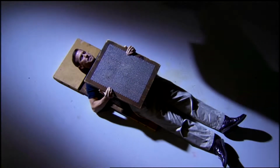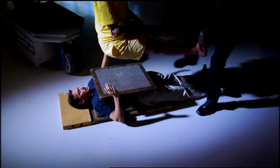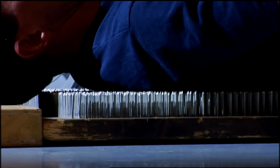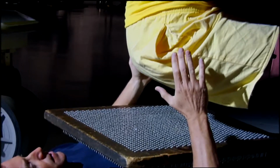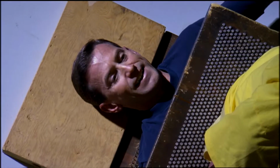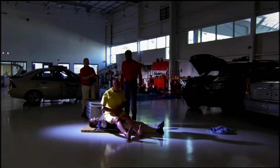The more nails we have on our board, the greater the total surface area I am lying on, and the lower my pressure on any one nail. More nails means less pressure. We have so many nails on our board, we are going to put a 223-pound crash dummy on my chest. Even though the force has increased, there are still enough nails to keep the pressure at a safe, although rather uncomfortable, level.